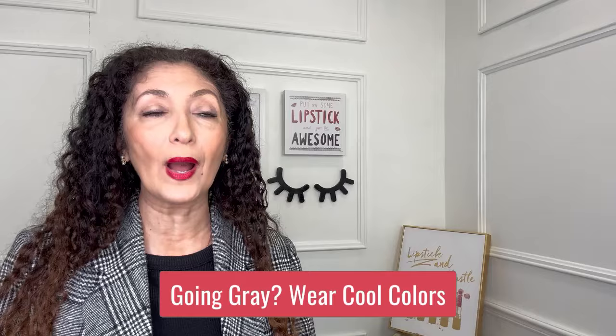If you're considering letting your hair get salt and pepper or go full silver, full gray, full white, then I would encourage you now, if you're working on your wardrobe, if you're buying new items, if you're building a wardrobe, and if you're not in a warm color category, because warm ladies should not wear cool colors, start wearing the cooler colors and start buying the cooler colors from your color palette.